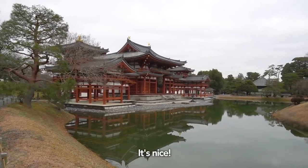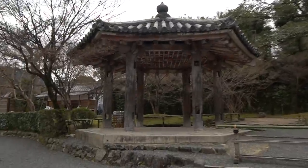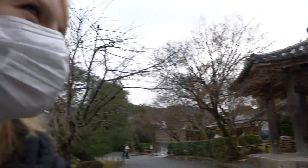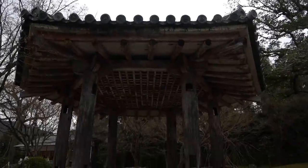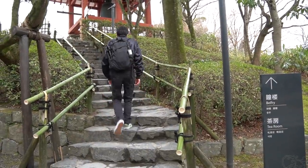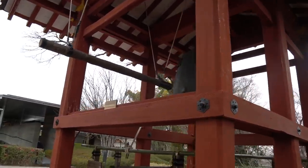いいね. Right? And next to this, there's some bell and this architecture. You think that would be the oldest building here, but apparently the Phoenix Hall is the only thing that survived all of the fires throughout time. I think they just don't vanish. Maybe, yeah. Same as our car. Whoa. You can't ring it.